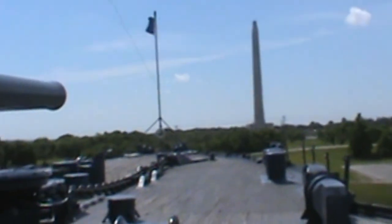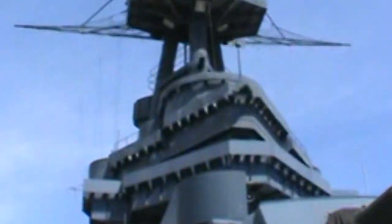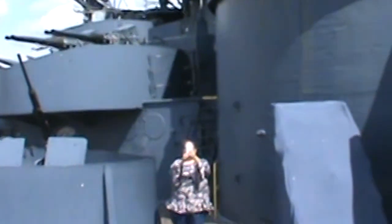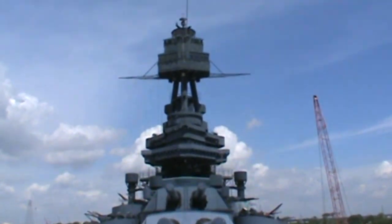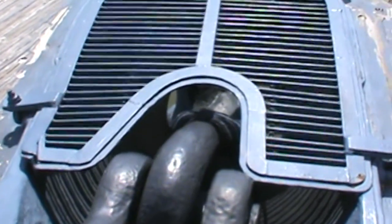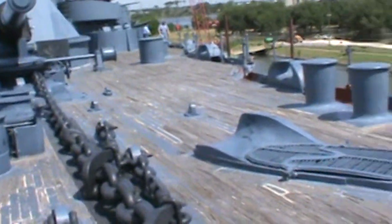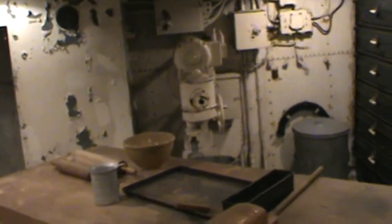Sorry about that. For some reason, the camera was zoomed all the way out. Big old anchor hanging off the front of the ship. Inside the bakery. Big dough mixer. One over there. Ovens. See if I can get a picture of the cruise galley.